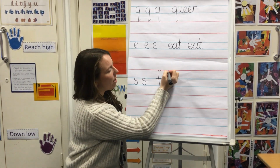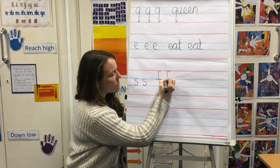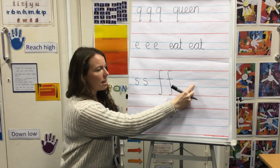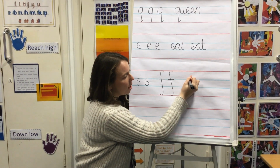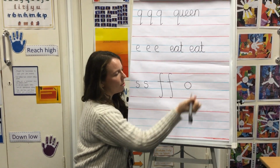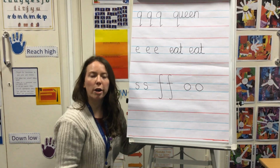Let's have a go at one more F. Curl round, all the way down, lift your pen off and cross at the same level. Can you see how my F's are the same size? Let's have a go at the O over here. The O is going to use these 2 blue lines here, the same size as the S. So we're going to curl round, but this time we're going to curl all the way through to form our O. And again, curl all the way round, all the way back to form our O.